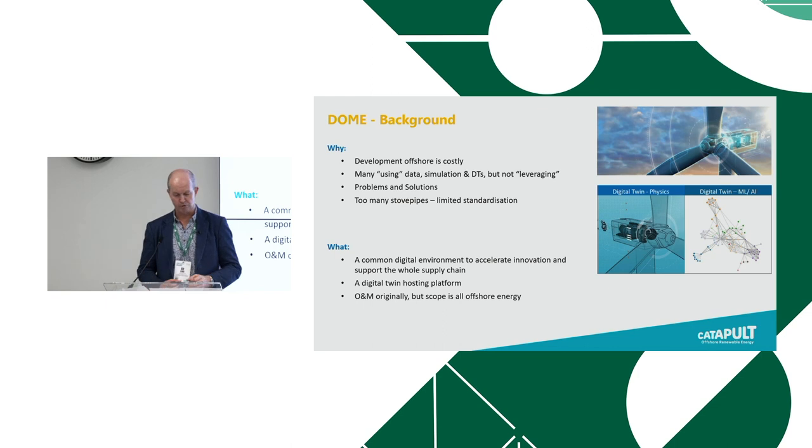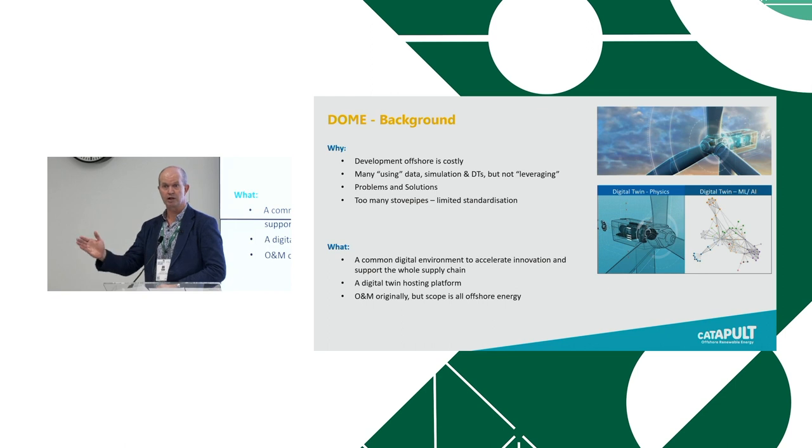So there are too many stovepipes, there's limited standardisation. We're working to build something that can actually start to break that apart and bring some standardisation to a sector that, like many industries, hasn't really focused on that to date. So it's just been going gangbusters, trying to get things into the water as soon as possible.